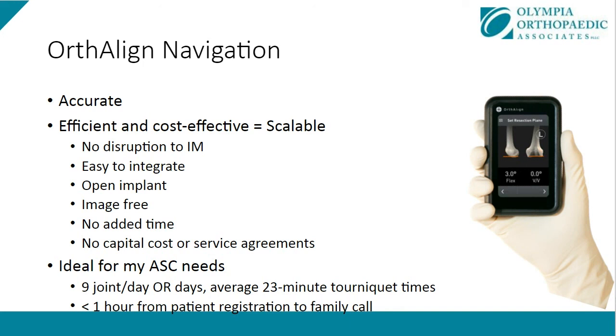The OrthoLine is agnostic. It works with all companies. There are no capital costs or service agreements, just a per case use fee, which we did not find to be detrimental to our bottom line financially.